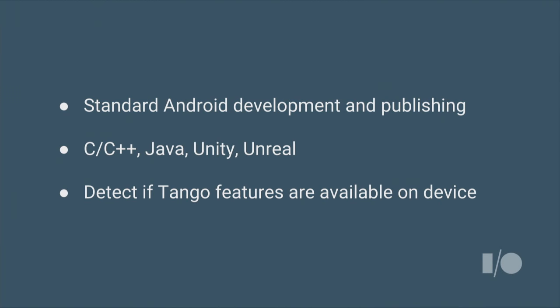So just a reminder, if you want to build a Project Tango-enabled app, you use standard Android development processes and tools and publishing. Your app just goes up on the Play Store, and your app has access to the APIs and detects them if they're on the device. So we have C, C++, Java, Unity, and Unreal support with sample code. And you can actually write one APK that you can distribute to all Android devices. And if you have the right code in it, if it gets downloaded on a Tango-enabled device, you can check for those APIs and unlock new features in your app with a single distribution.